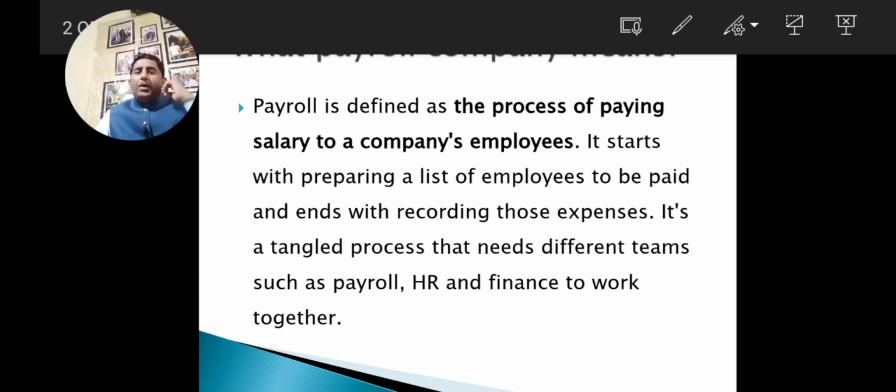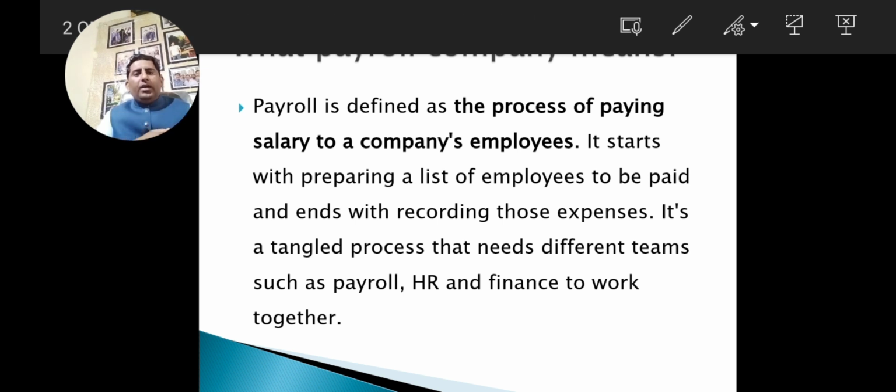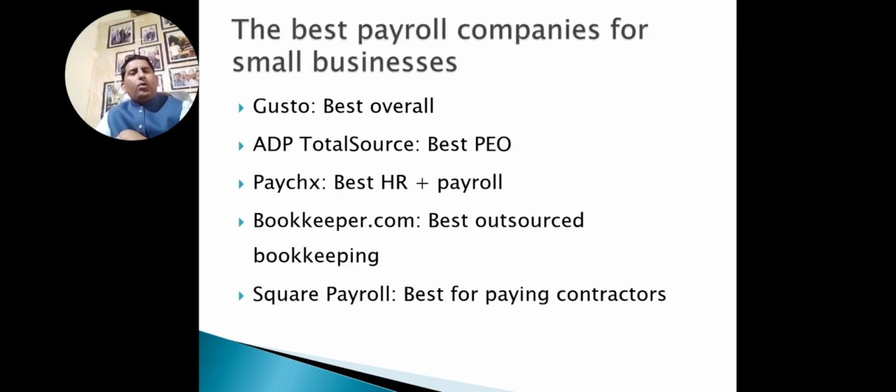One thing is that payroll is defined as a process. I already explained to you about payroll, that it starts with preparing a list of employees to be paid and ends with recording those expenses. I already explained the whole payroll in detail.